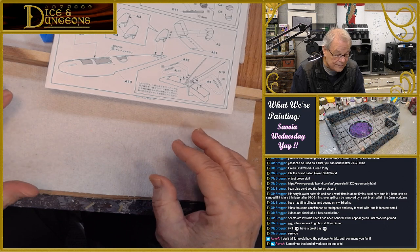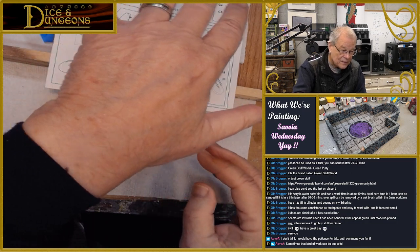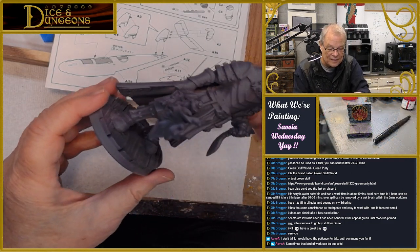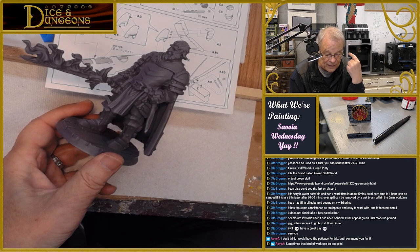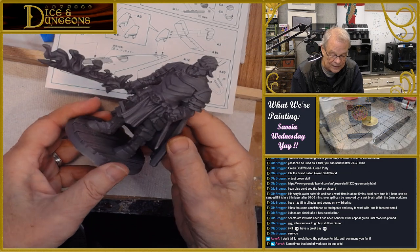And in between, if I'm waiting for paint to dry or cement to cure, I've got this. This was a Christmas gift. I should show this off to you. This was printed, believe it or not, on the PLA printers back here. We got some new ones with a really high definition.